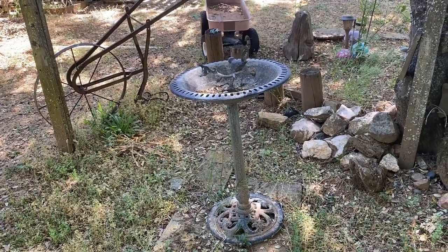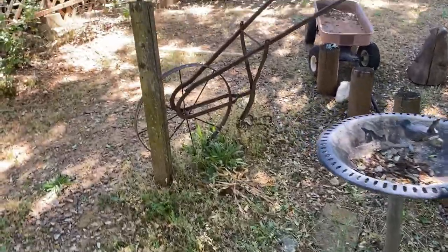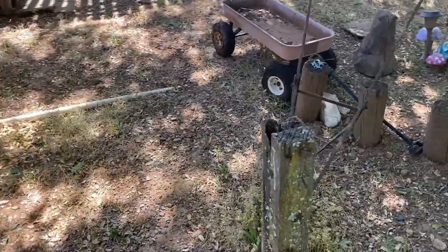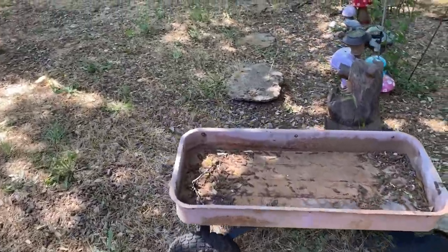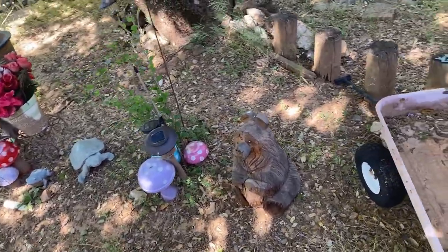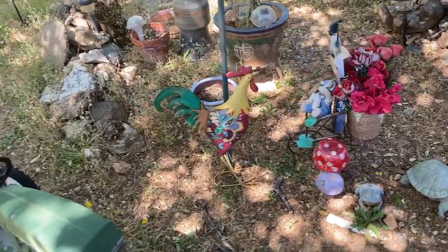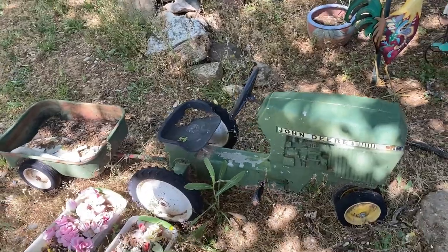There is a bird bath, old farm implement, wagon. The wood bear, there are several wood bears. We put little white stickers on things that are for sale. We haven't done everything that's outside. Some mushrooms, rooster, John Deere tractor and trailer.